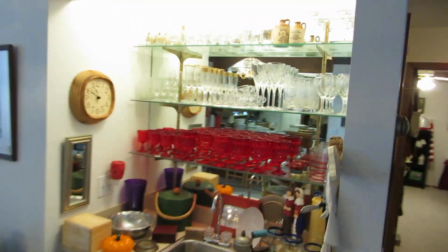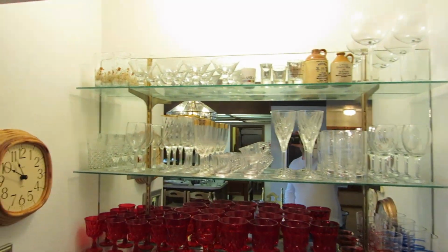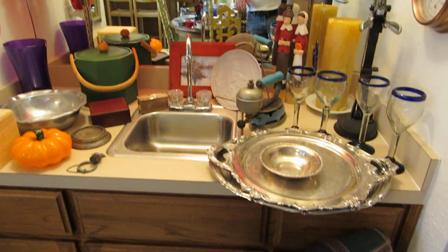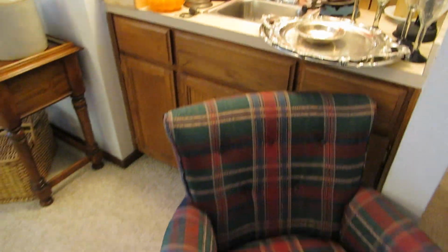And now we get to go back into the living area. Okay, in the dining room, nice little wet bar full of glassware. There's actually some Waterford. There's 4 Waterford stems plus a lot of other makers. And we've got this cute little chair.